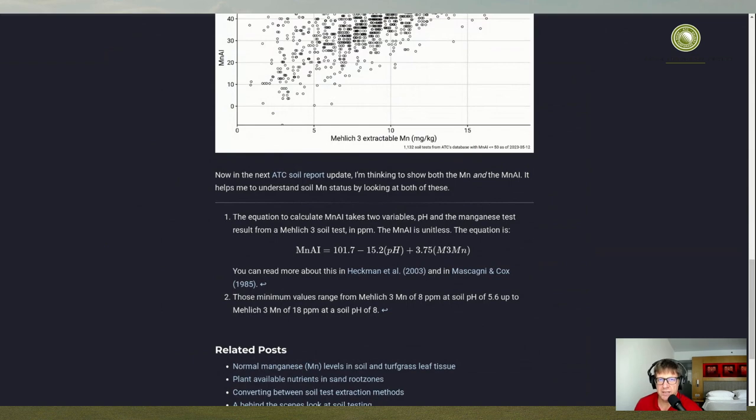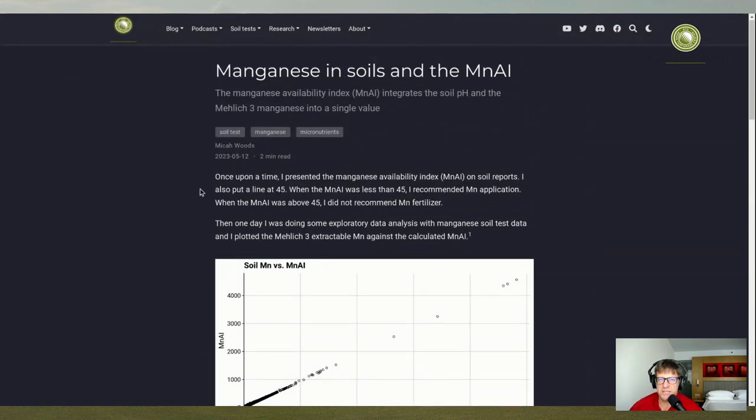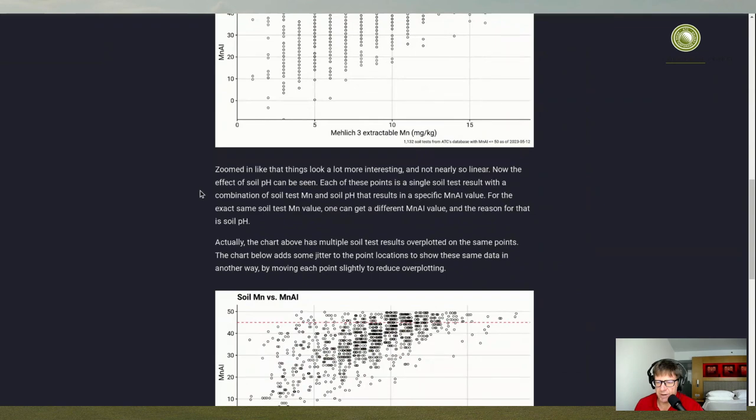They did this looking at manganese deficiency symptoms in soybean. And there was research by Heckman et al. who applied this manganese availability index concept looking at take-all patch in creeping bentgrass. And the recommendation for turfgrass, especially for creeping bentgrass, is to keep your manganese availability index at 45 or above. And the manganese availability index is unitless. It's not 45 parts per million. It's just 45. And you do this by taking your Mehlich 3 extractable manganese. So you take that number and you are adjusting it by what the soil pH is.